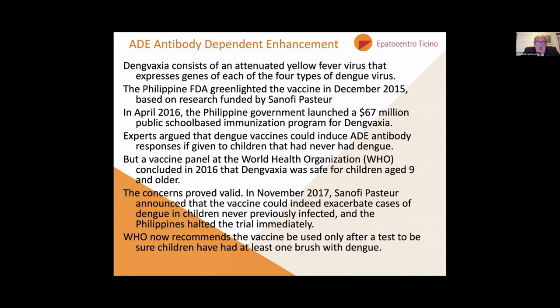And this was promoted by Sanofi Pasteur, who was the patent holder for the vaccine. In April 2016, the Philippine government launched a 67 million public school-based immunization program for the vaccine. There were some experts that said that the vaccine could induce antibody-dependent enhancement if the kids didn't have previous exposure to dengue, due to the production of suboptimal antibody responses in some of the kids against some of the types of dengue virus.